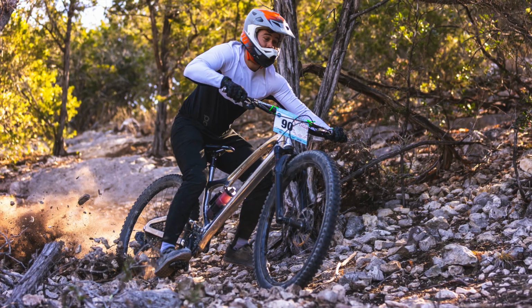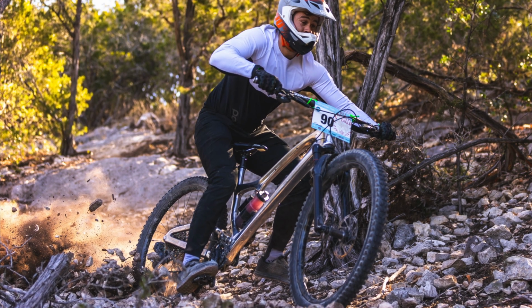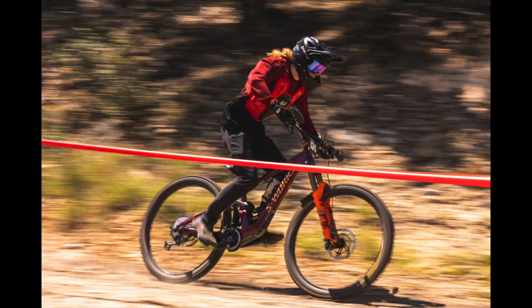So if you have a really fast shutter speed, you're gonna be able to freeze all of that action in one picture. You're gonna be able to see the rocks and the dust flying. Or you can run a slower shutter speed and you can do a pan shot where you follow the rider and you get all that nice motion blur. It adds a lot of speed. Now, I will say, pan shots are not easy. They take a lot of practice.